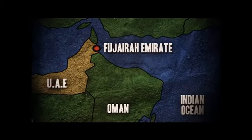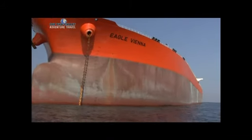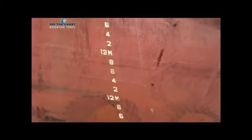Now, Fujairah has a big anchorage over there, and I've said there are about 250 boats at anchor, basically holding gas ships and oil ships as holding vessels, and they've stayed there. I've been here for 2 years, and those ships have been there for 2 years already. That's the time I've been here, and I don't know how long before that.